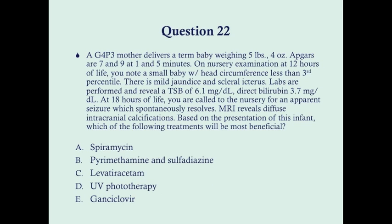Question 22. A G4P3 mother delivers a term baby weighing 5 pounds 4 ounces. APGARs are 7 and 9 at 1 and 5 minutes. On nursery examination, 12 hours of life, you note a small baby with a head circumference less than the 3rd percentile. There's mild jaundice and scleral icterus. Labs are performed and reveal a total serum bilirubin of 6.1 with a direct bilirubin fraction of 3.7 milligrams per deciliter. At 18 hours of life, you're called to the nursery for an apparent seizure which spontaneously resolves. MRI is performed and reveals diffuse intracranial calcifications.